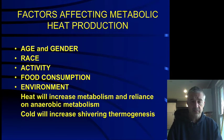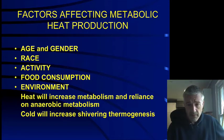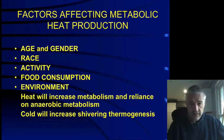Age and gender obviously play a role, again, if you're having enough food to support the metabolic activity you're doing. Again, the environment will play a role on this as well. We can do shivering thermogenesis to try to deal with these cold environments.